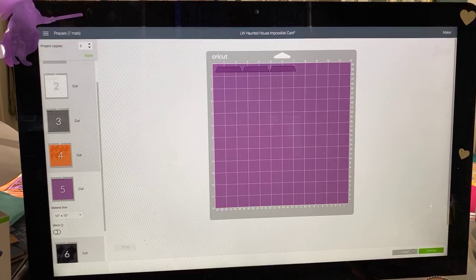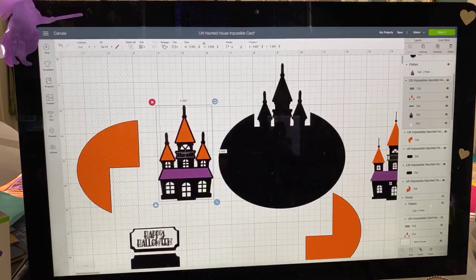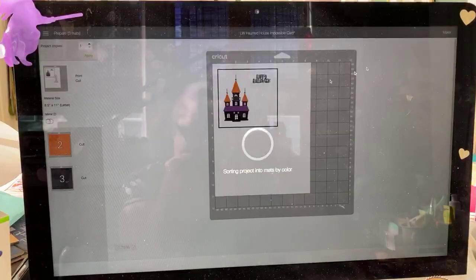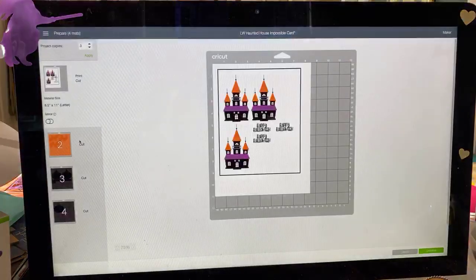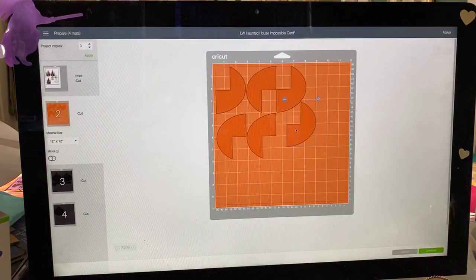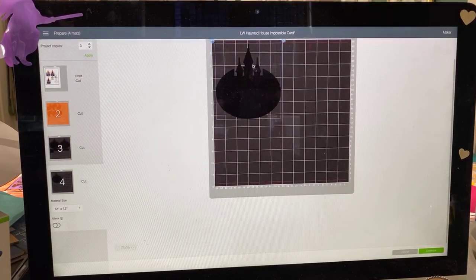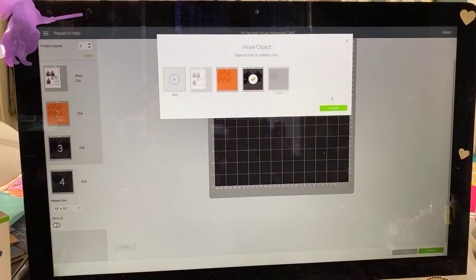So I want to go back, and I'm going to shade out this piece, and then let's go to make it again. And now we're down from 8 mats to 3. I'm going to change this to 3 print then cut, and you'll see I've got 1 orange and the black. I'm not sure if this black is going to fit on that other mat, but let's try. Move the object to here. Let's try.